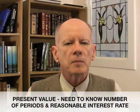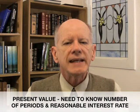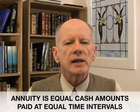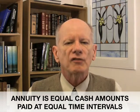To find the present value, you need 3 things. You need to know the number of time periods. In this case, it was 5. You need to know a reasonable interest. Let's assume it was 6%. And you need to know whether the cash flows was a single payment amount or an annuity. Now, a single payment is obviously one amount paid at one time. An annuity is an equal payment at equal time intervals. So $10,000 per year for 5 years is an annuity. $900 a month for 2 years is an annuity because it's an equal time payment at equal time intervals.